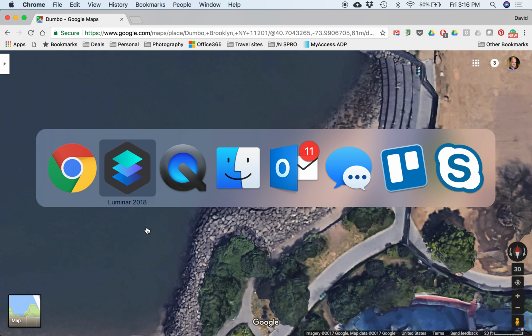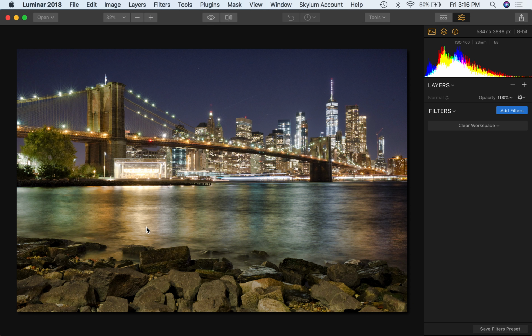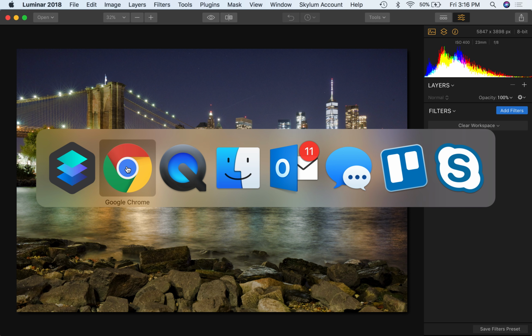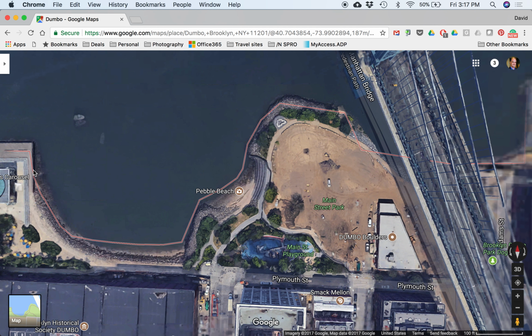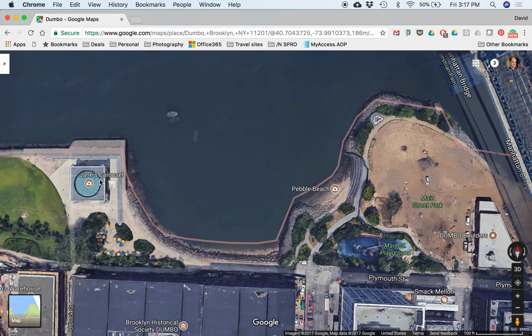Again, this was from just a few weeks ago. I've done this many times over the years. This again was 23 millimeter, which would be a 35 millimeter full frame sort of view. So you'll get a nice view of the carousel. Let me show you that again. And this is the carousel right here called Jane's Carousel.